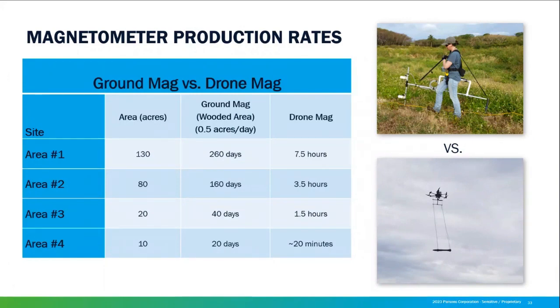When it comes to magnetometer production rates, ground magnetometer versus drone magnetometer, for large sites like this, the drone magnetometer definitely makes sense, depending on what you're trying to locate. You've got the acreage there of each of these areas. For a ground magnetometer in a wooded area, about half an acre per day is a pretty good estimate of how much could be mapped with one team.